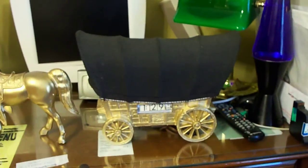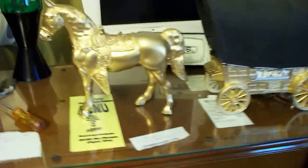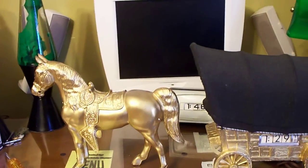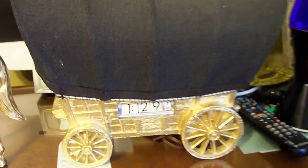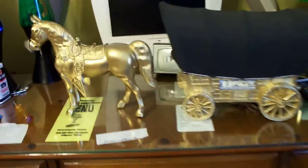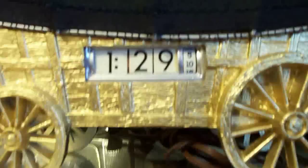So this is my now completed wagonchron. I may do a little bit more overspray and some dark brown to tone it up. I think the gold is a little bright. Covered wagon with Numicron clock.